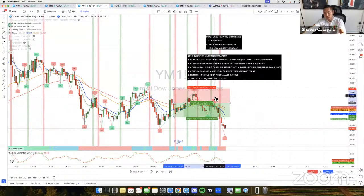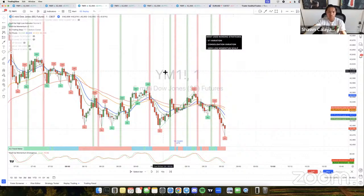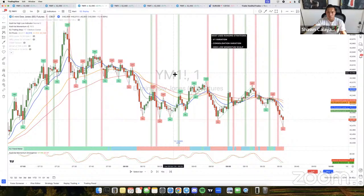We have one more strategy to go, which is a high-low momentum scalp. Again, if you guys have any questions, feel free to hop into the chat and ask. I kind of went through these pretty quick, but most of you guys are already familiar with these strategies. So this is just a quick refresher for a lot of you who are curious what you should apply during what kind of market conditions. Lately, the market's been ranging, so these have been more of the ideal ones, but you don't have to use these ones. There's always going to be options for you guys to choose from.